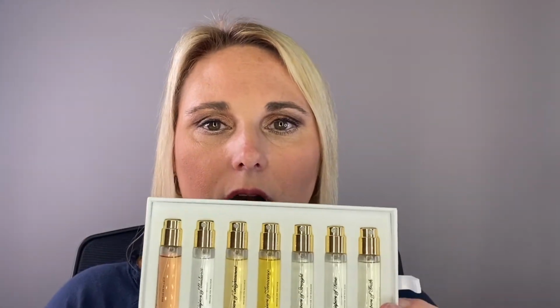So I have Whispers of Admiration, Whispers of Guidance, Whispers of Enlightenment, Whispers of Innocence, Whispers of Strength, Whispers of Time, and Whispers of Truth. And these are all 8 milliliters. You get 7 of them, and they are all parfums. So they are a very high concentration of the perfume oil. So these are like the expensive ones, not the like eau de toilette or whatever. This is the good stuff. So I just want to spray one just to kind of see if I like it. So I'm going to spray Whispers of Guidance.